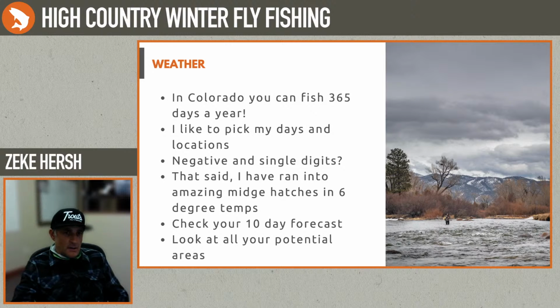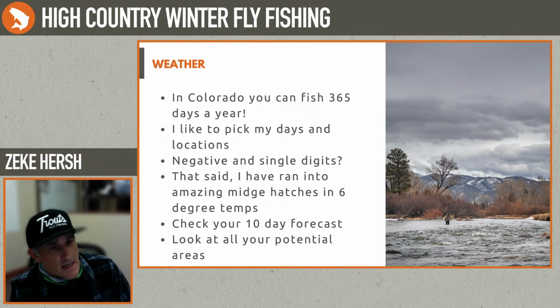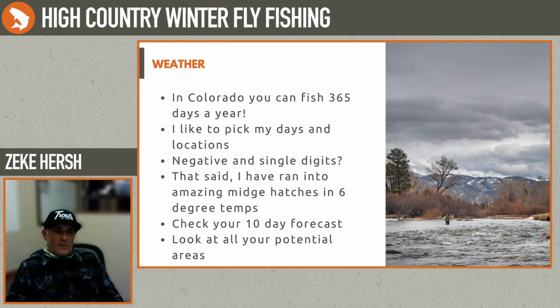So in Colorado, we can fish 365 days a year, like we talked. I like to pick my days and locations specifically. If I'm guiding, sometimes that doesn't work out, and I'm going to have to do that negative digit day or single digit day. Are those the days that you want to pick? Maybe not, but if that's the only day you can have, I've had some amazing dry fly situations, especially on the South Platte or the Upper Colorado, on those negative digit or single digit days. So it's not necessarily a bad thing. As long as you prepare with what we're going to talk about down the line, I think you can have a good day even in those temperatures.